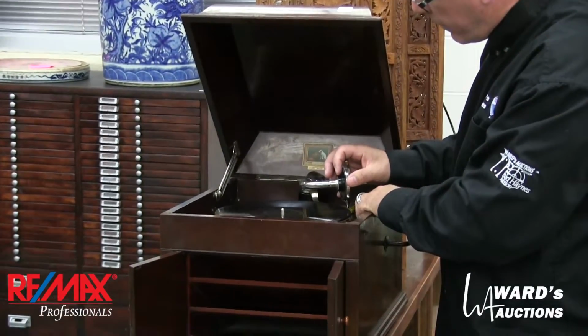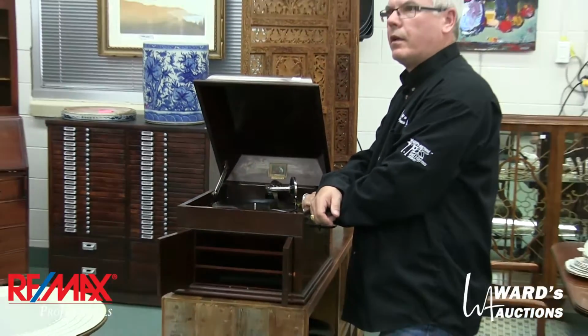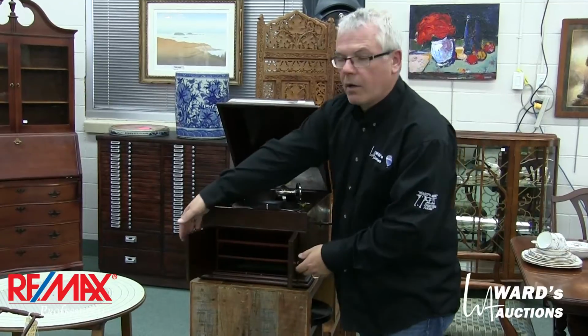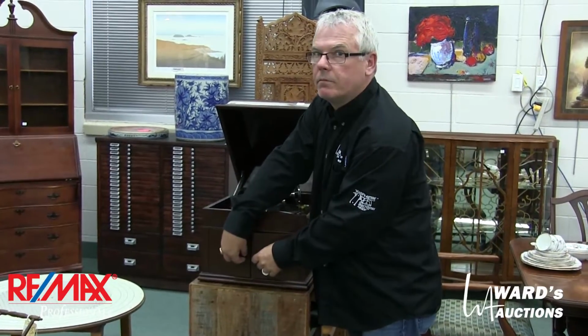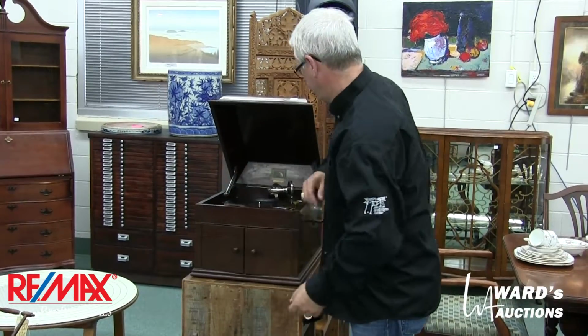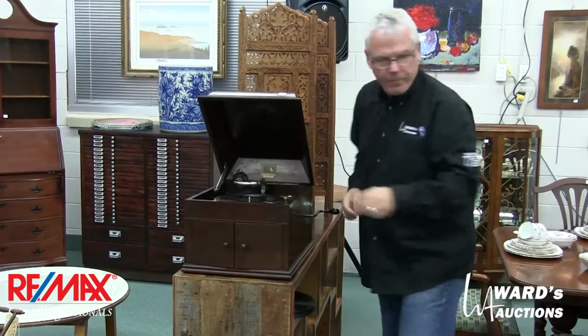gramophone here, we've got 2 or 3 in the sale. Volume. It's not stereo though. Works like a charm, as you can see.